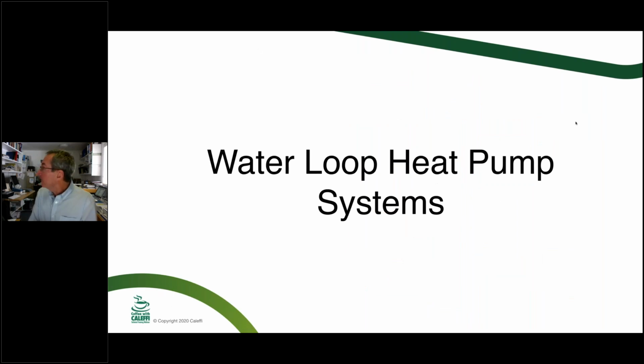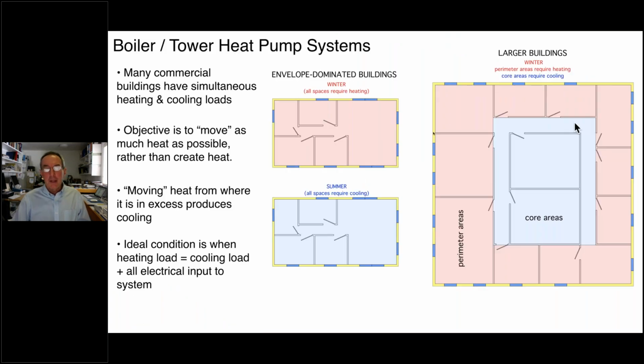All right, we've got a few minutes left. I'll go quickly through water loop heat pump systems. Real quick summary. Small buildings like single family homes typically have what are called envelope dominated heating and cooling requirements. In the winter, pretty much all the spaces need heating. In the summer, all the spaces need cooling, all right?